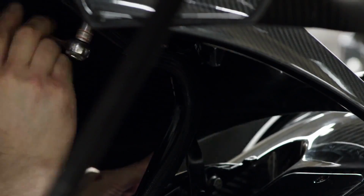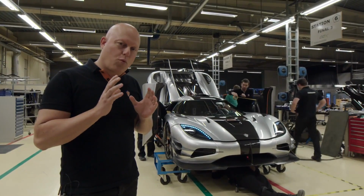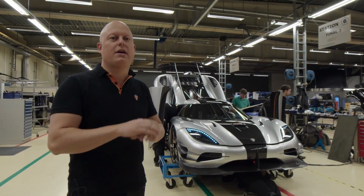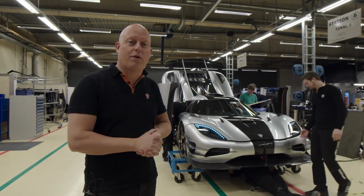So the One:1 is our most extreme car ever created. It's 1 horsepower per kilo of weight, and that's curb weight. That's with fuel and liquids, a ready-to-run car on the street. That's never been done before.